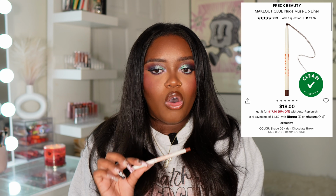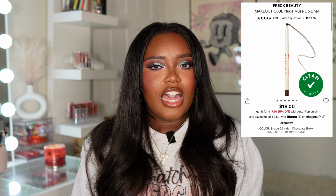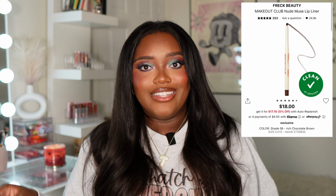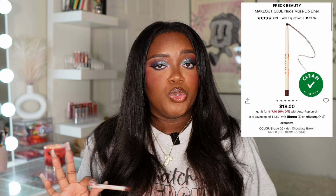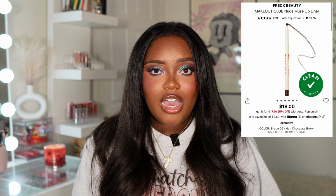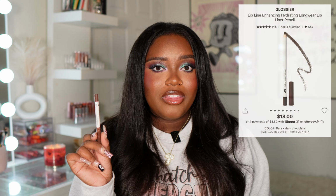This is so long lasting. I feel like a lot of people sleep on Freck beauty products, but I'm telling you, if you ever check out Freck, you're in for long lasting products, and their lip liner is truly no different. Go into Sephora, do the swatch test, walk around, let it dry, let it set, smudge it. It's not going anywhere. Same thing with this one.